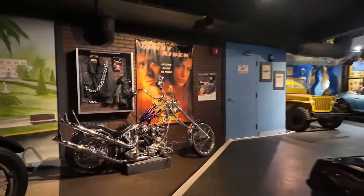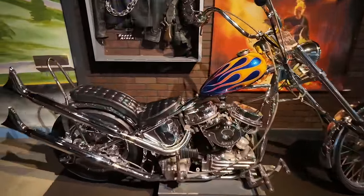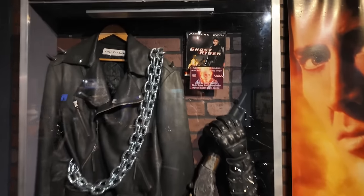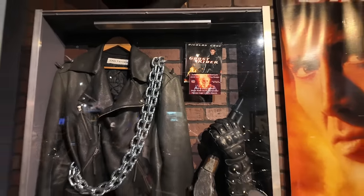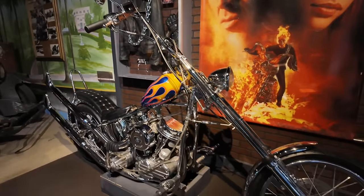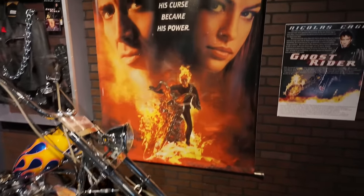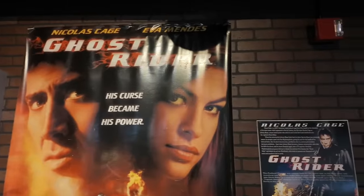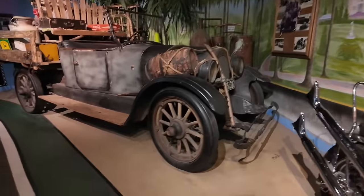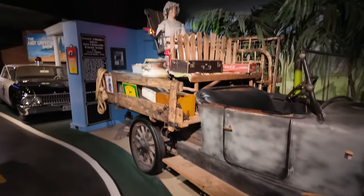What's the motorcycle? What's that from? Oh, that's from Ghost Rider. Yeah, Ghost Rider. And we got the outfit right there. Yeah, this is from Ghost Rider. Look at my fruit, be on fire. What's that one? I don't know. That one is going to be an old car. I don't know what this is from.